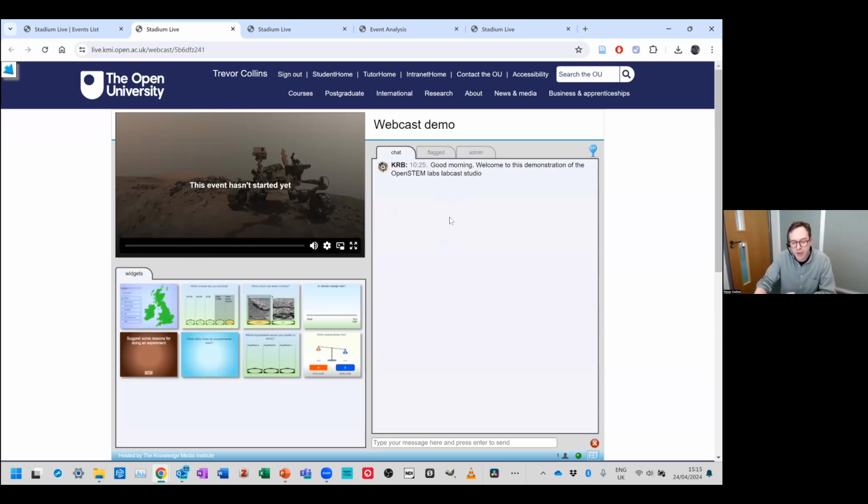The chat area as well is just a good way, as we've done today in Zoom, of using the chat as a really helpful way to get those salutations, to get a sense of connecting as we're online.